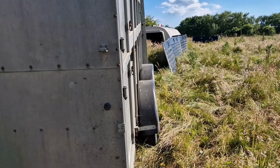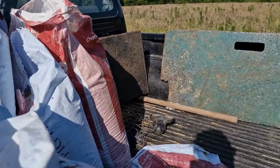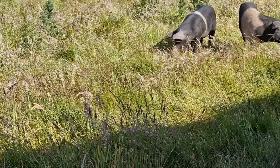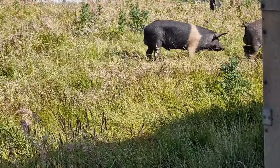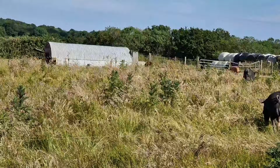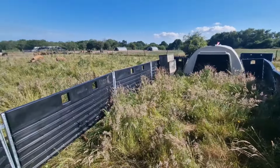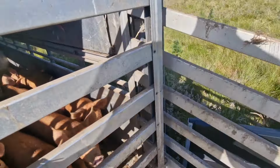Just arrived with the pigs, and I'm trying to fill up the ad-lib feeder. Some feed here, but I've got some interested candidates on there, because I've not fed them yet, so any scrunch of the bag, they're getting a bit excited. I'm gonna wait for them to walk away a little bit, and then I'll carry on feeding. Feed filled up, let the pigs go to their new accommodation.